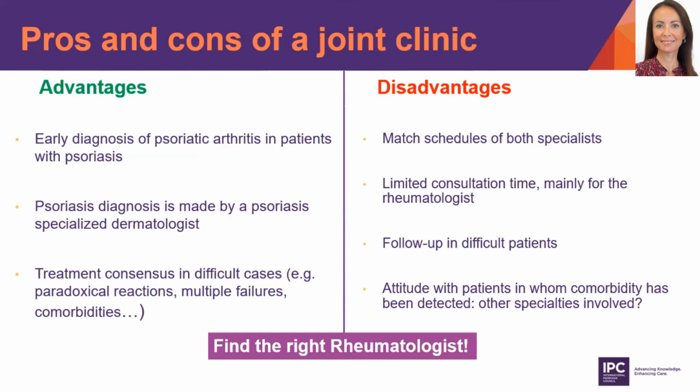And maybe at that moment we are working very closely with rheumatologists, but why not include other specialties in these joint clinics? But I would say that my main recommendation is to find your perfect rheumatologist. That means you need to find a rheumatologist who is really specialized in psoriatic arthritis, because if you are working with a general rheumatologist, I think it will be more difficult to arrange such a specific joint clinic.